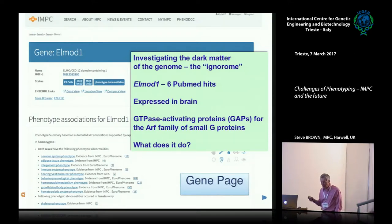Most of the genes, as I've already said, we don't know anything about. Robert Williams, in a paper in PLOS One a number of years ago, called this the ignorome, and he actually mentioned this gene, LMOD1. It's highly expressed in the brain, but at that point, no PubMed hits. What on earth did it do? It's expressed in the brain, it's expressed in other tissues. What does it do? Well, in fact, when you put it through IMPC, it's got a whole slew of phenotypes.